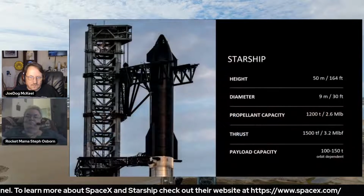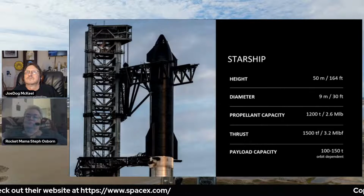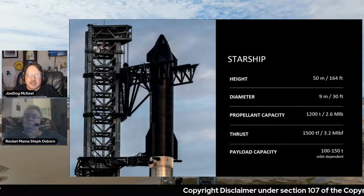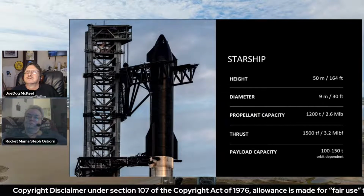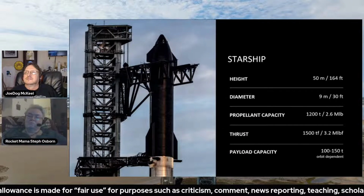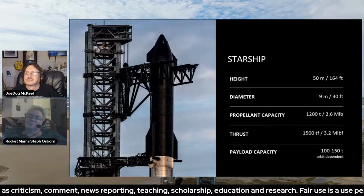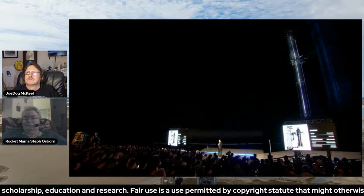So just some facts about Starship, and these numbers will evolve over time. The height of the ship is about 50 meters, 164 feet. The diameter is 9 meters. It's got about 1,200 tons of propellant on the ship, and thrust is about 1,500 tons. We'll probably add more propellant over time and increase thrust. Diameter will stay the same. It's a huge pain to change diameter. So that'll tend to stay the same, but it'll probably get a little bit longer.